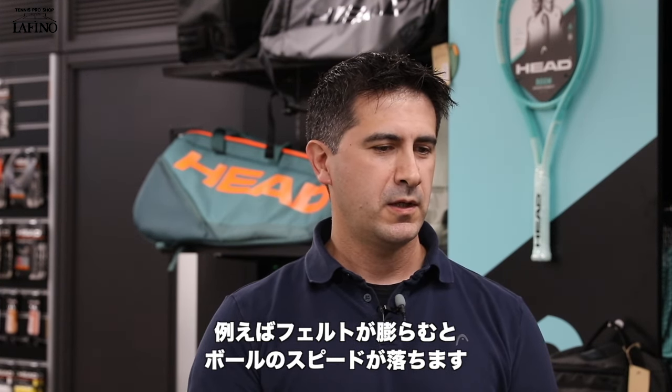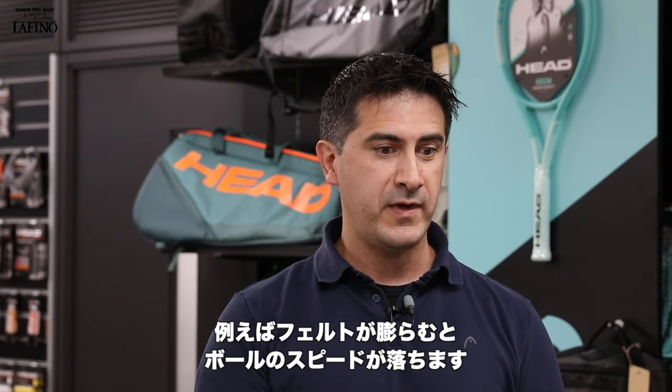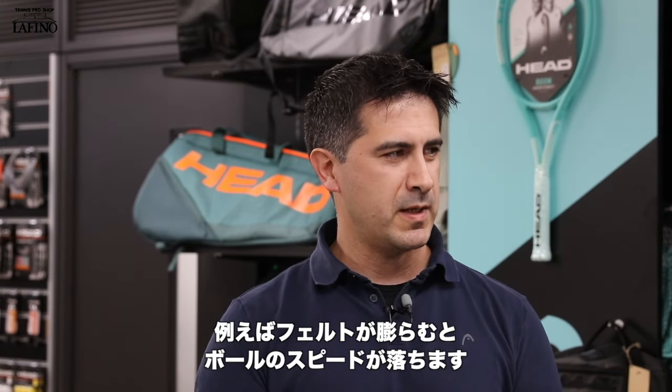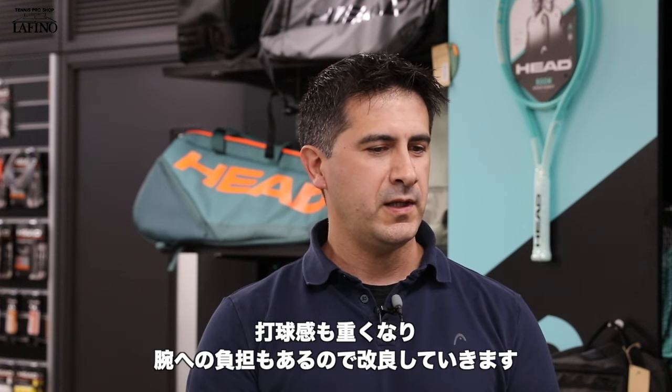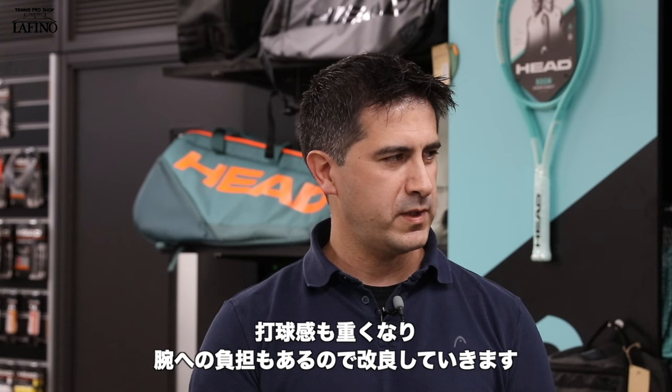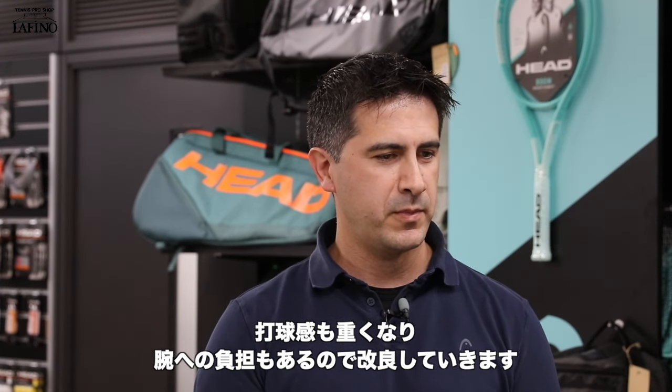For example, we want a felt that doesn't fluff up too much, because otherwise the ball becomes so slow, or the feeling is that the ball is too heavy or too slow. So we want to improve these features to make our players happy. Since playing styles in tennis change every year, the balls are constantly evolving too, so Head's drive to improve is very high. Yes. Good.